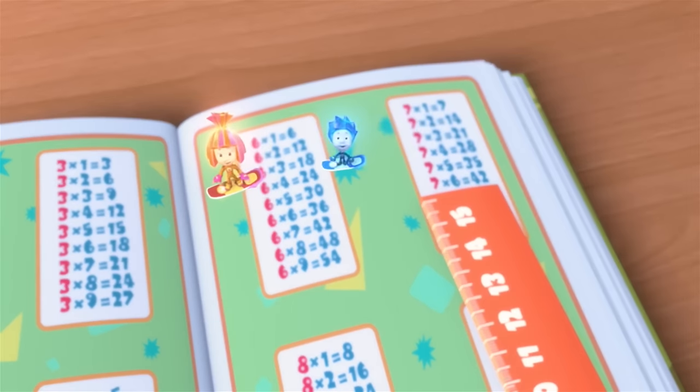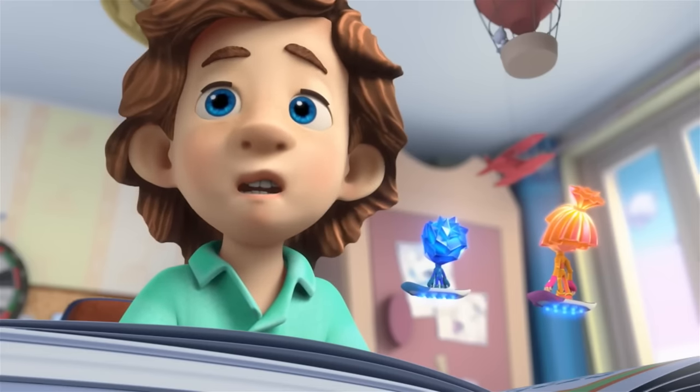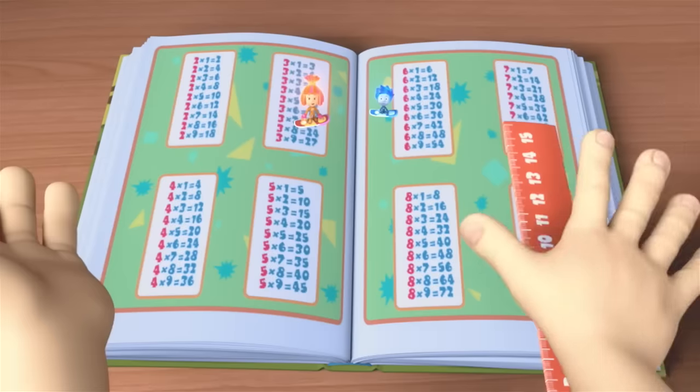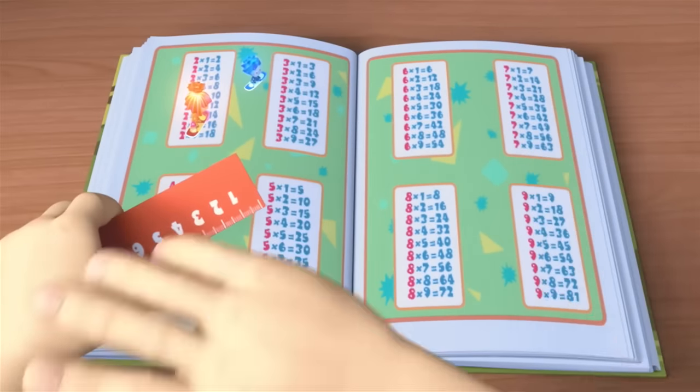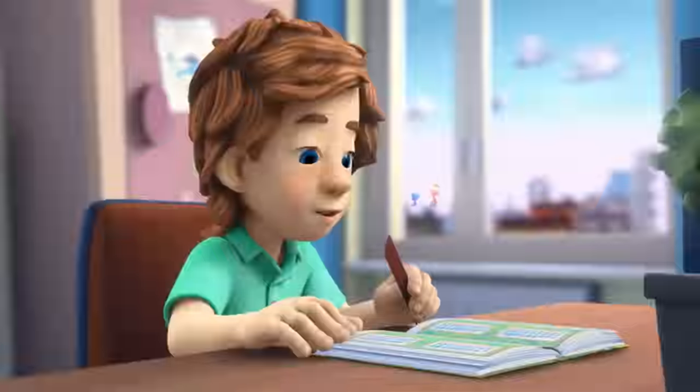Tom Thomas, are you ready? For what? For our walk. Did you forget? Oh, yeah. I'm having such problems with my memory. I keep trying to memorize this table, but I can't. If you want to improve your memory, you need vitamins.